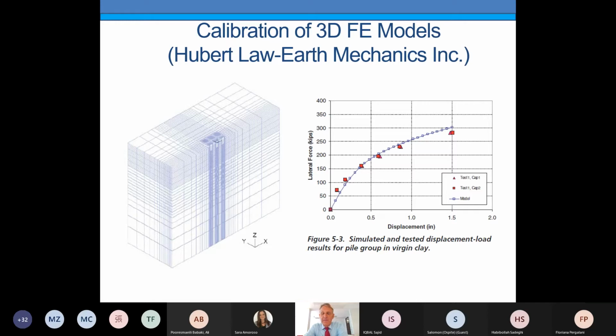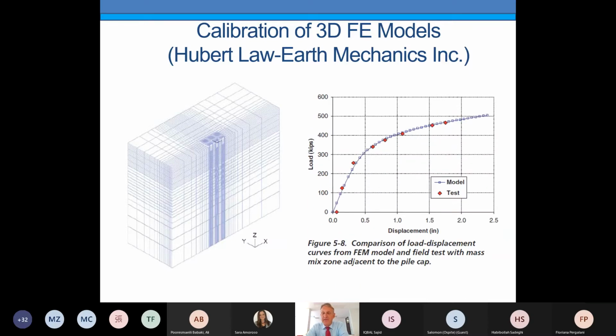So with small adjustments, we were able to get good agreement between what the computer model predicted as the blue curve and what was measured with the red data points. This is for the virgin clay, and this is for the zone of soilcrete in front of the pile cap. And we also found out that it didn't make much difference how strong that mixture was, as long as it was above about 1 megapascal.